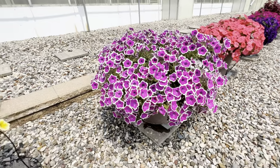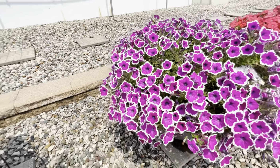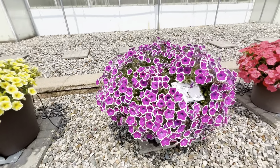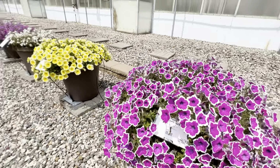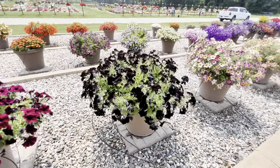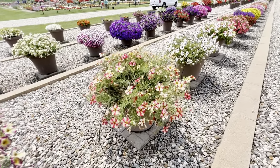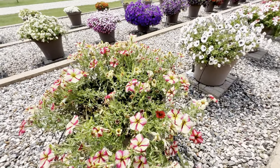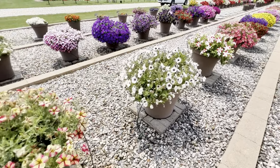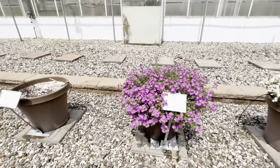And here's another look at that Petunia Hoopla Vivid Orchid, and it looks just as good in a container as it did in the ground. One thing I will say is that it seems as though they're having a little bit of trouble with their petunias. They may have had a little watering issue that they're correcting, because I'm noticing that's happening in a couple of them. So I have to be careful that I don't judge them entirely how they look today, because it's possible they had an issue. To have this many plants misbehaving suggests maybe there was a problem.